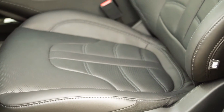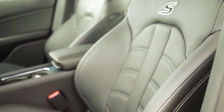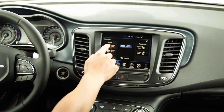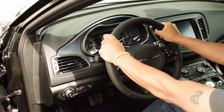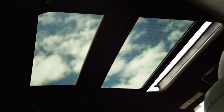The ergonomically designed bucket seats are a perfect fit and will give you the extra feel for the road. Bring comfort to another level with heated ventilated seats and, on cold winter days, a heated steering wheel. And to soak in natural light, simply open the power sunroof.